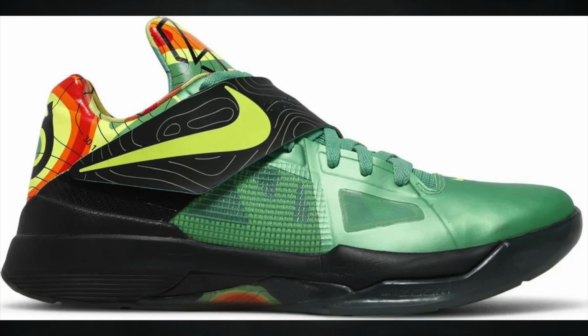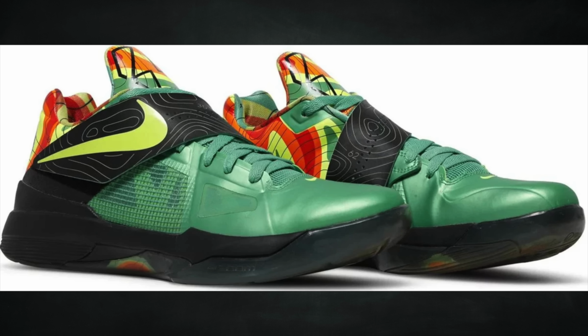And the inspiration for the shoe comes from Kevin Durant's childhood aspiration of wanting to become a weatherman. When this shoe originally dropped, it sold out super fast. This shoe and the Nerf are at the top levels as far as the KD4 goes, the most expensive ones. I think the Nerf is a bit more. When I was writing the article about this shoe, I checked to see what the prices were for the KD4 Weatherman, and they're a bit over $1,000. So I'd like to see if it comes down any bit after the announcement.